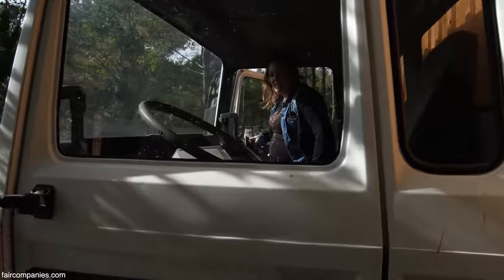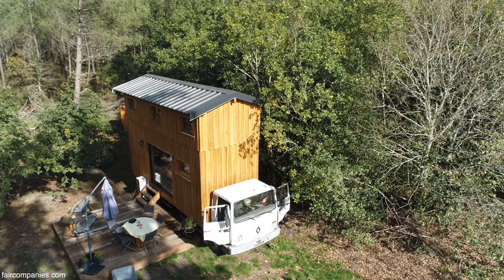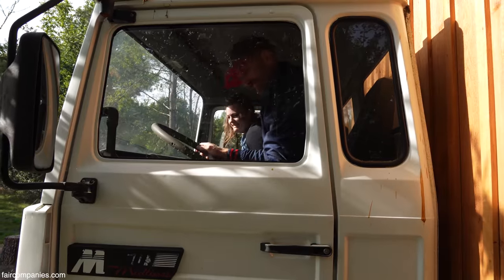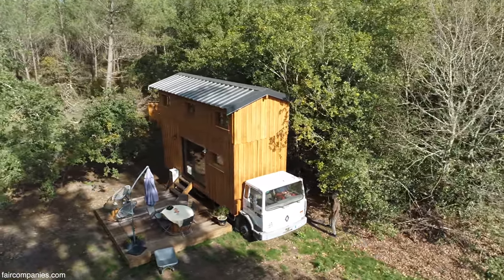I love the idea of keeping the front of the truck here. We could have made more storage, but I wanted people to know this was a truck. Like in a bus. Let's go on adventure. Let's go. Love adventure. If you want to start it up, you could. Yeah, we can move it.